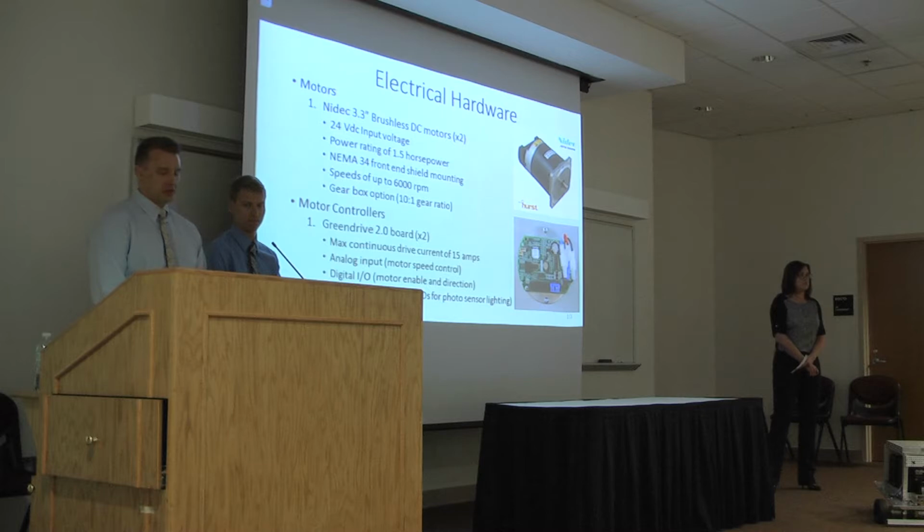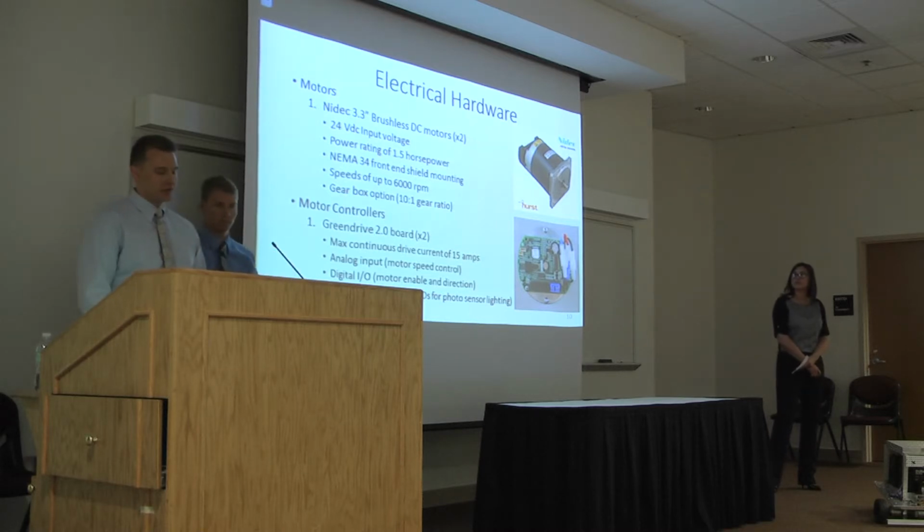So once the AGV frame was finished being assembled, it was time to select and install the electrical hardware. The electrical hardware design was very critical due to the fact that every component must be compatible as well as accountable. The motors selected from Nidec are known as their 3.3-inch brushless DC motor series. Some features the team noted and implemented include a 24-volt DC input voltage, power ratings of 1.5 horsepower, NEMA 34 standardized mounting, and speeds of up to 6,000 RPM.